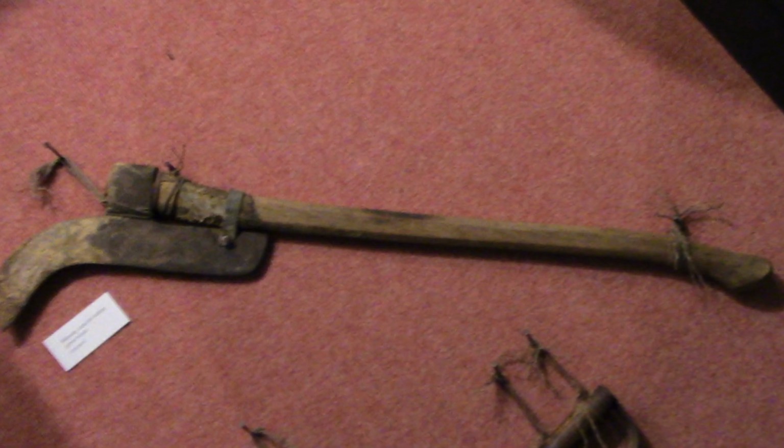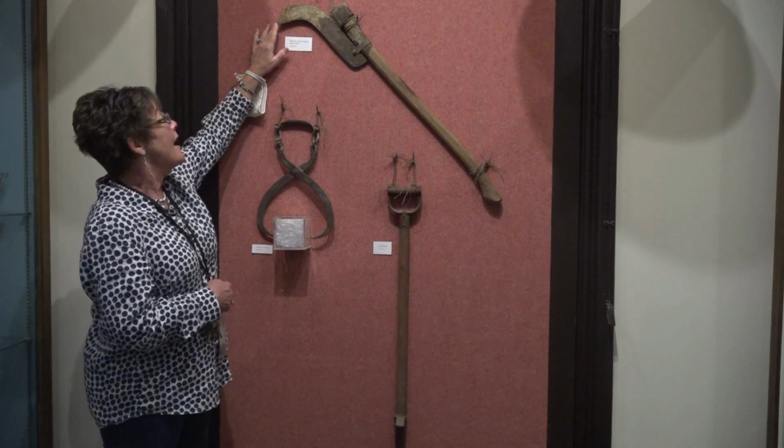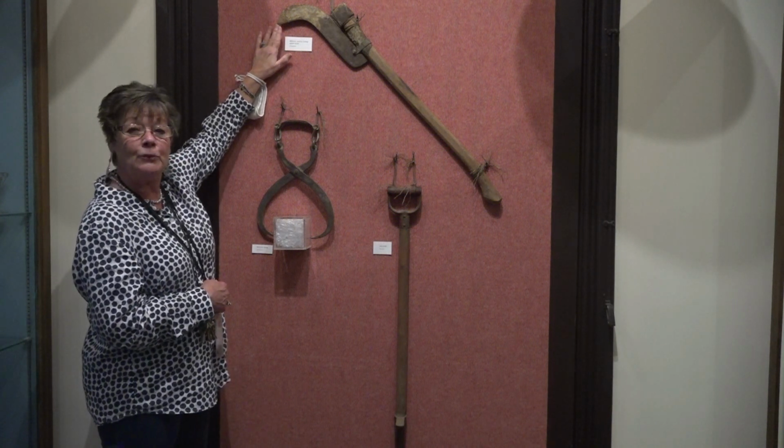This is what's called a bill hook. Not being a farm girl myself, I'm not very familiar with all the farm tools, but this is a bill hook, and this is used for cutting green wood.